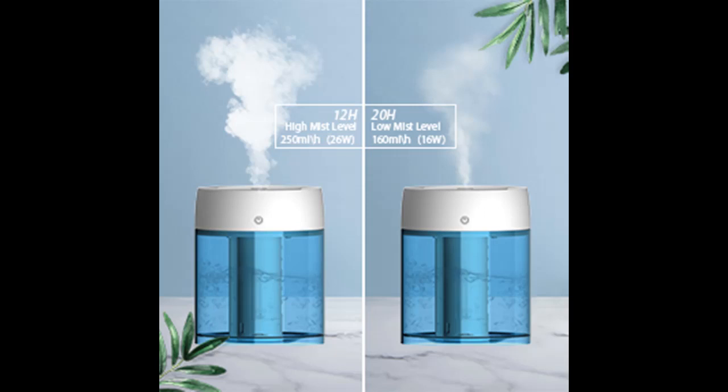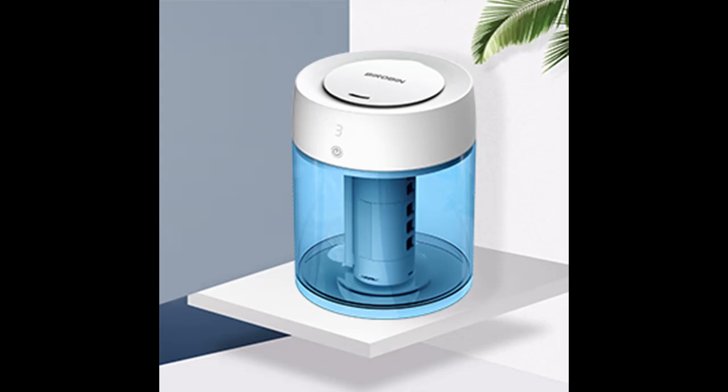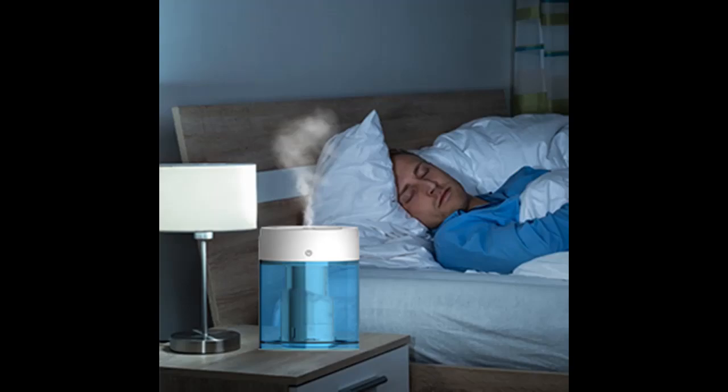Are you deeply troubled by dry air? Birobin Ultrasonic Humidifier is a good choice. Birobin Ultrasonic Humidifier comes with an enlarged 3 liters water tank and 360 degrees rotatable nozzle, which can highly improve humidity by adding moisture to the air for your dry environment.